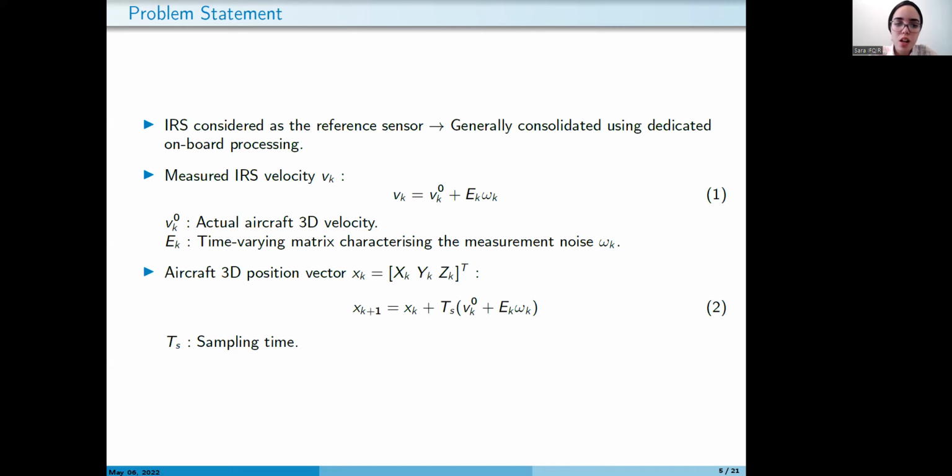So we assume that we have the velocities in the X, Y, and Z directions. And we consider that this velocity is expressed as a nominal value, the actual aircraft velocity, V_k^0 in this case, and we assume that this velocity is subject to some measurement noise, which is defined by E multiplied by omega. This matrix E is a time-varying matrix and will be computed later, and I will give you the procedure to compute it.